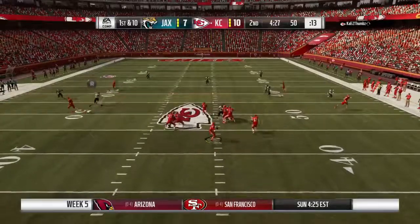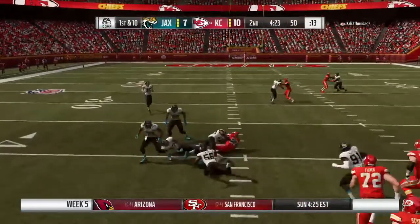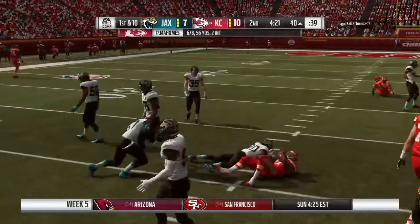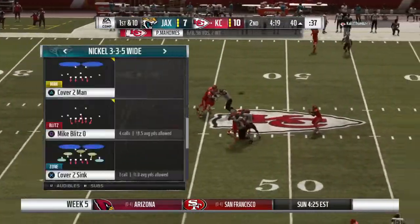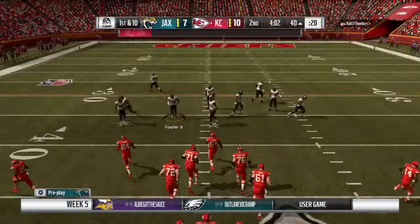From midfield, here's Mahomes. He's going to dump this off to his running back, Hunt. And he's able to get this one down to the 40-yard line. Back-to-back 11-yard gains, and they've got another first down.